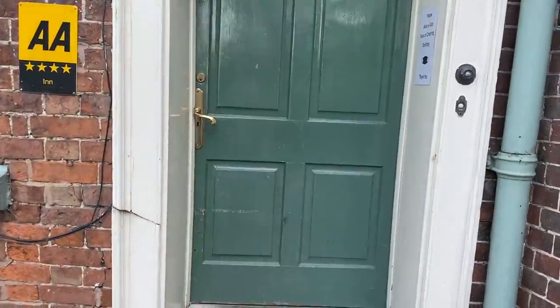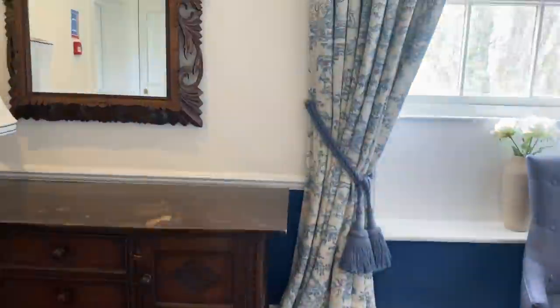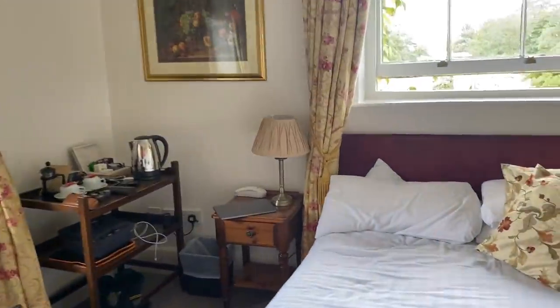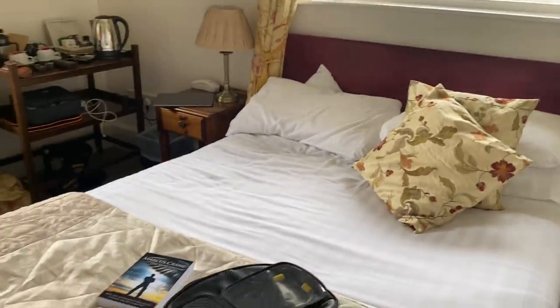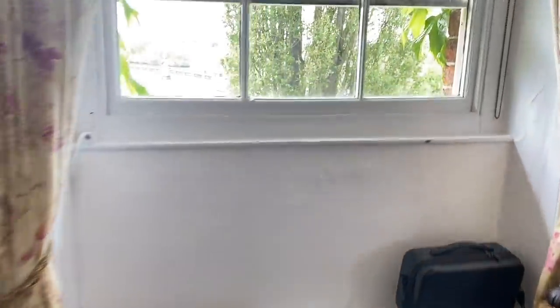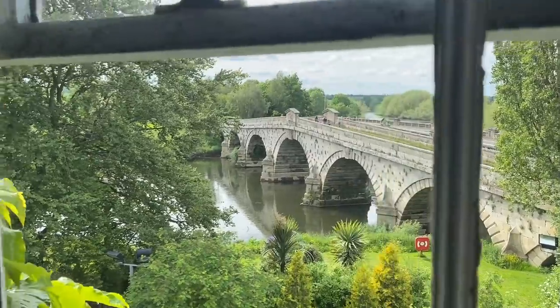So let's go and check out our room, shall we? Number five, exhausted. So here we are. It's small, very warm, isn't it? A bit hot, could do with a fan. Nice views though of the river, River Severn.